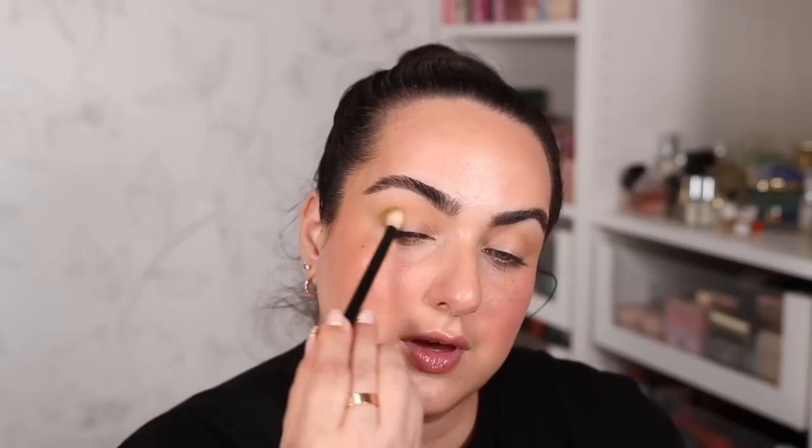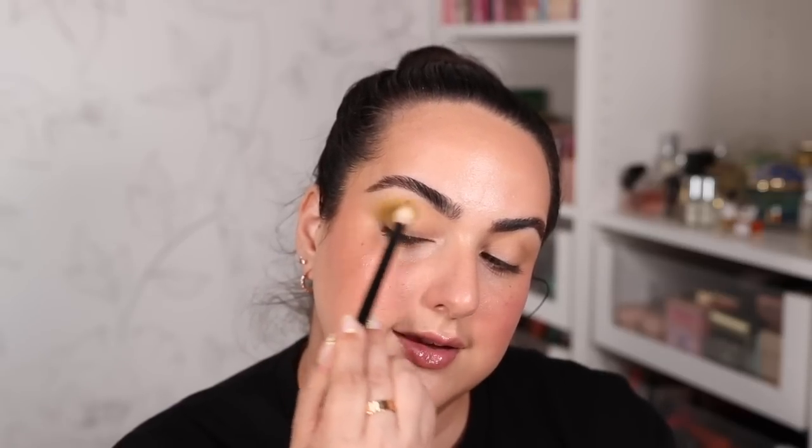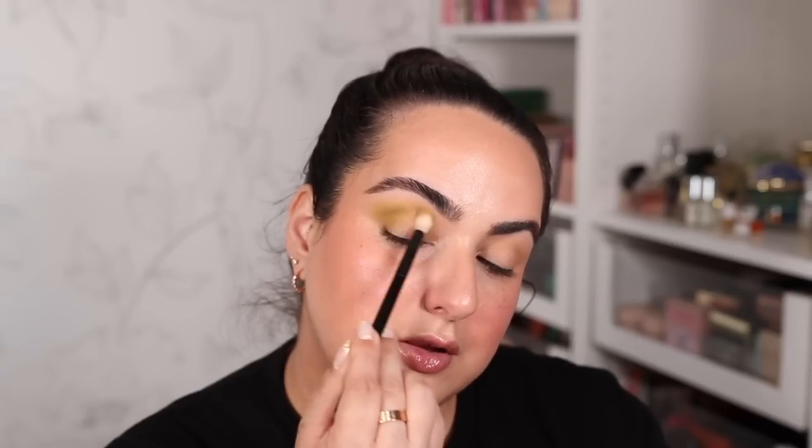It's like a nice light transition type color. Just back and forth blending here, and the same thing over on this side. With the same brush, I'm going to grab a bit of Bumbura Plains right here, and I'm going to add this one to the outer corner of the eye and blend it into the crease color ever so slightly. Just back and forth blending it up and around halfway in, maybe a little more.